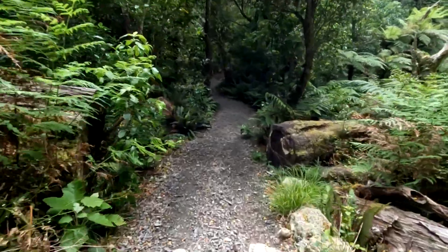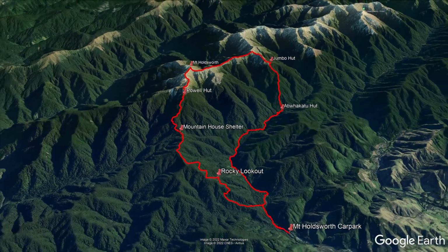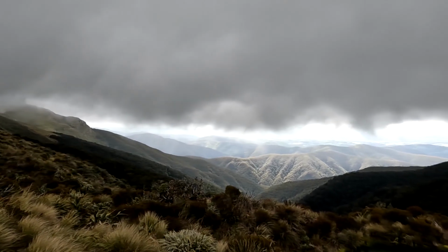completing the Holdsworth-Jumbo circuit. This 24-kilometre loop track is very popular and can be walked in any direction over 3 days, 2 days, or even 1 day if you're keen enough. But beware of the weather conditions.